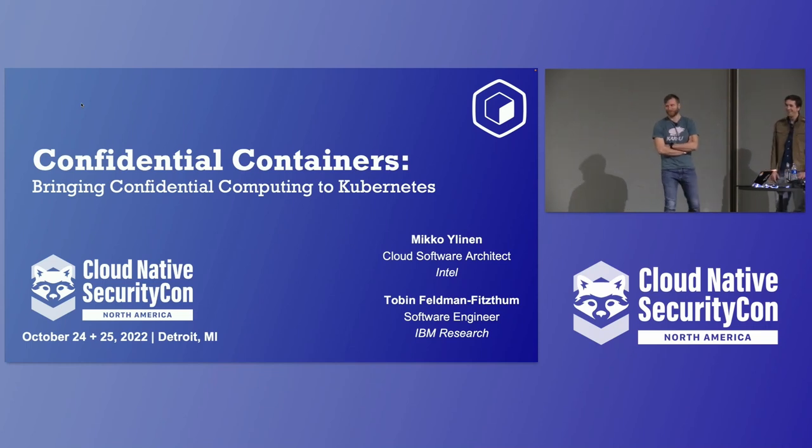So I know some of us have just been in this room for the last 2 days straight and are sinking into the chairs a little bit and sticking to the tables and all this stuff. But let's all take a minute just to wake up and get ready for 70 minutes of pure, raw excitement as we discuss confidential containers, okay?